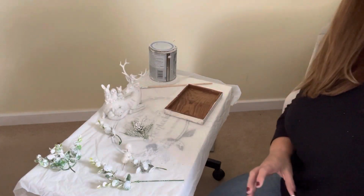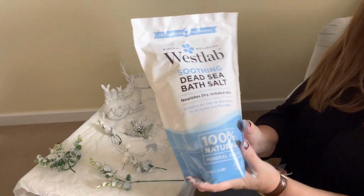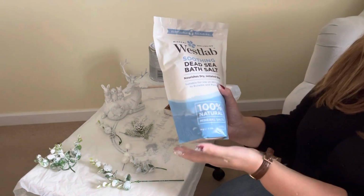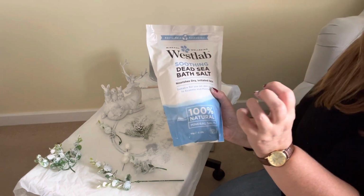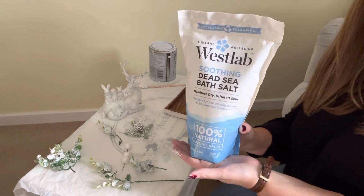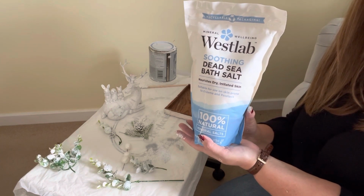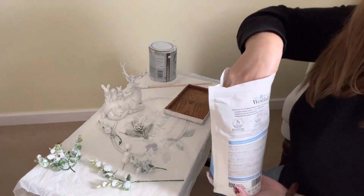Okay, so for my next part, what I picked up is this bath salts. Now, in Canada and the US, we call them Epsom salts. This in here, this is bath salts. So just get the natural, regular mineral salts, bath salts, Epsom salts, whatever they're called in your country. You can usually get them from a pharmacy, chemist, any kind of store that sells anything for the bath or shower area. So they're literally just white bath salts.